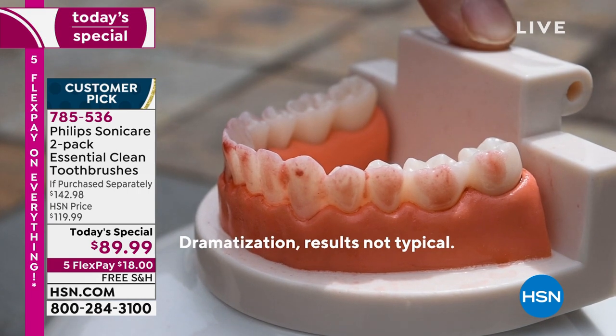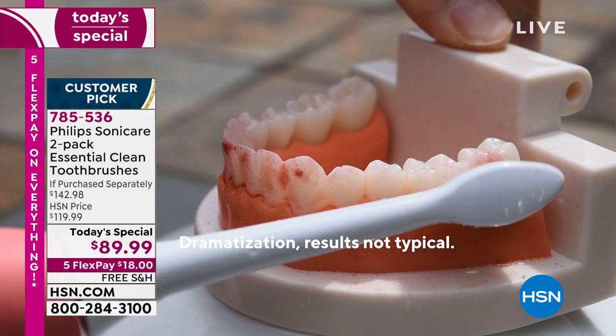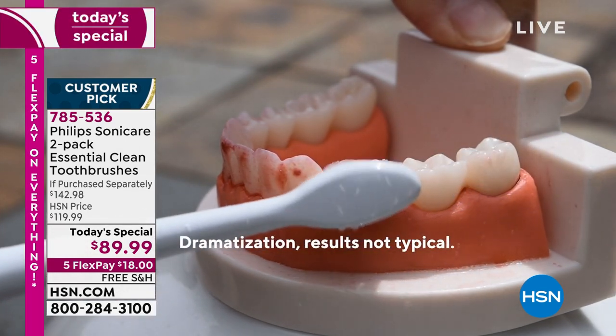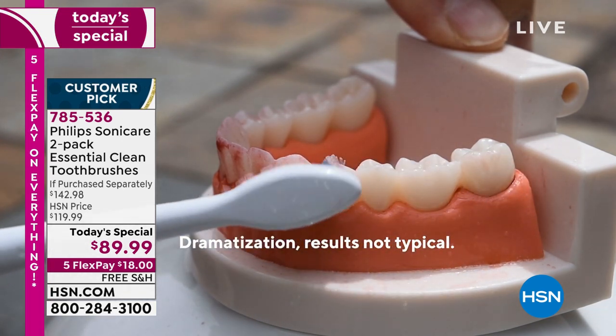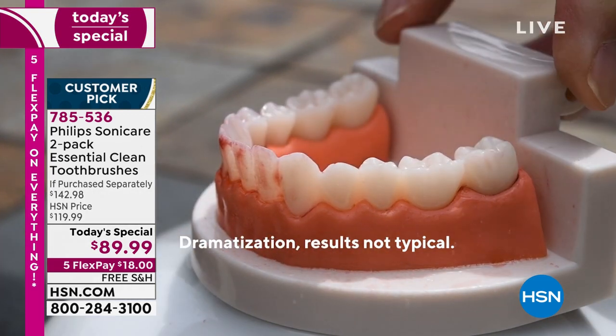But I'll show you how that dynamic fluid works, you can actually see that too. So we've removed the stains off of the teeth. It's hard to get those instant stains off, so it's going to get those, but it's also going to give you some of the long-term benefits as well. It also has just one simple touch button. It has the same motor, everything you need on the inside.